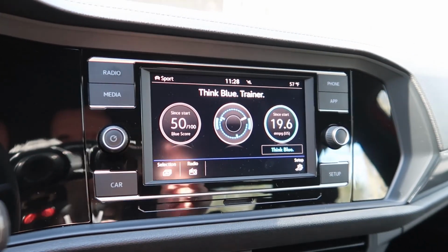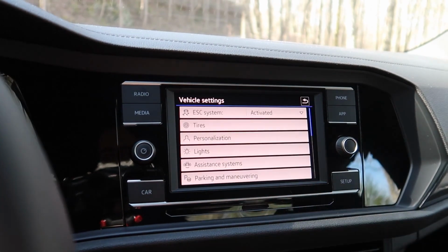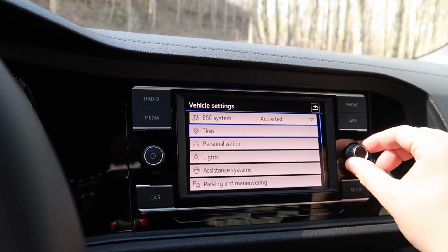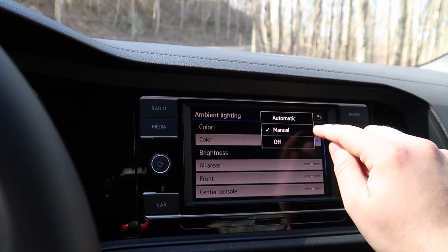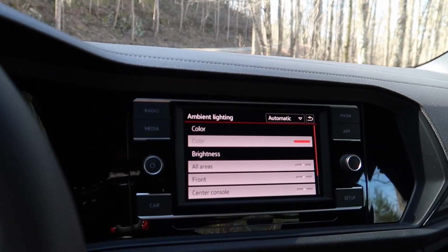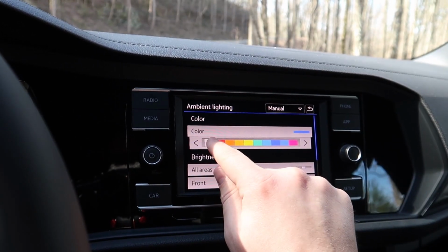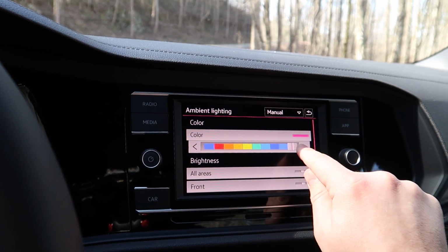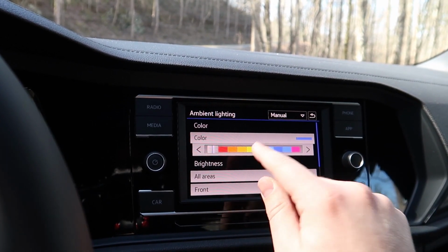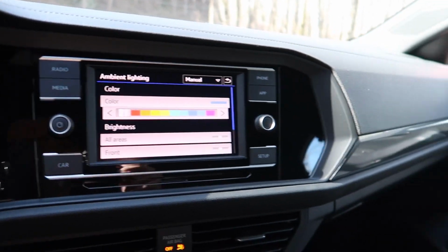Let's check out the infotainment system real quick. Go ahead and click setup there. Scroll down to ambient lighting. You can change it. Automatic changes depending upon what driver mode you're on, but if you switch it to manual, check out all the color options we've got. Unfortunately, you can't really see them because it's daytime, but in a car of this price range, not expecting to have 10 different ambient light colors, that is a pretty awesome feature.